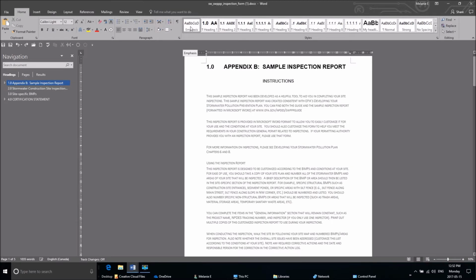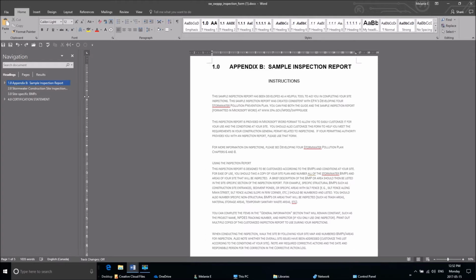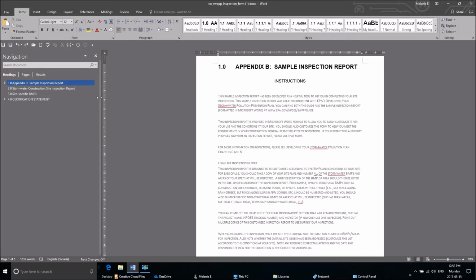So I'm going to click on that. And you'll see here, all of a sudden I get this navigation pane on the left-hand side. So I can make it bigger and smaller. Just for you to know as well, I could go up here, but down at the bottom where you have page 1 of 5, I can also click here, and this will also give me the navigation pane. So let's talk a little bit about it.